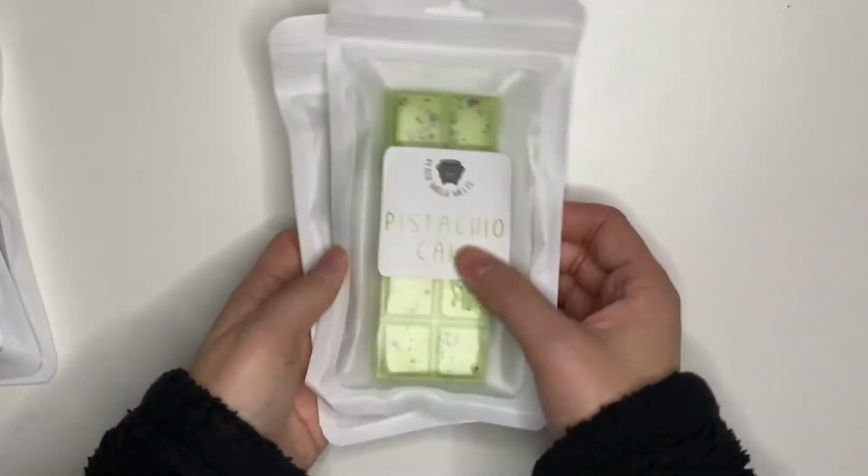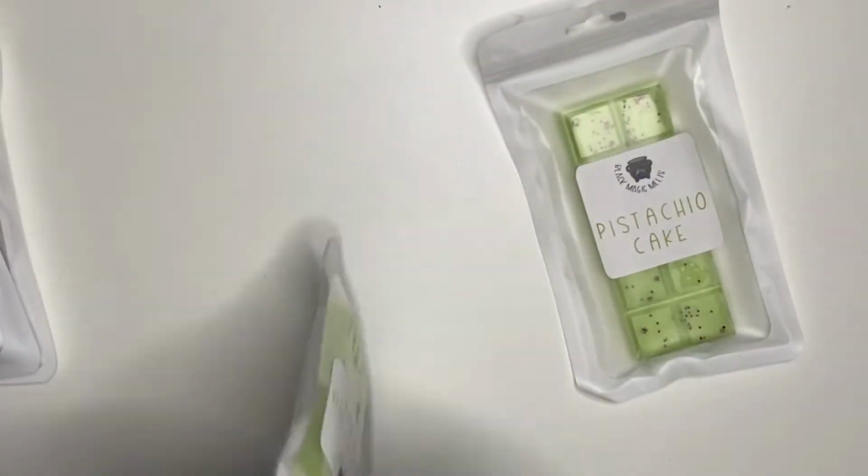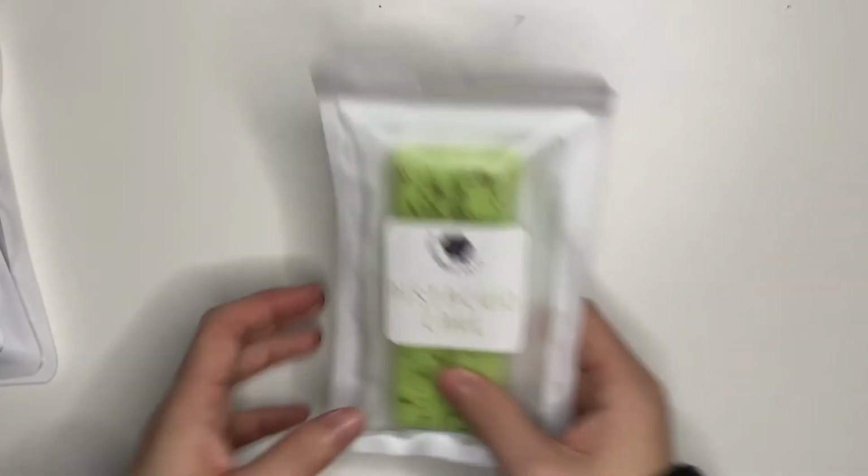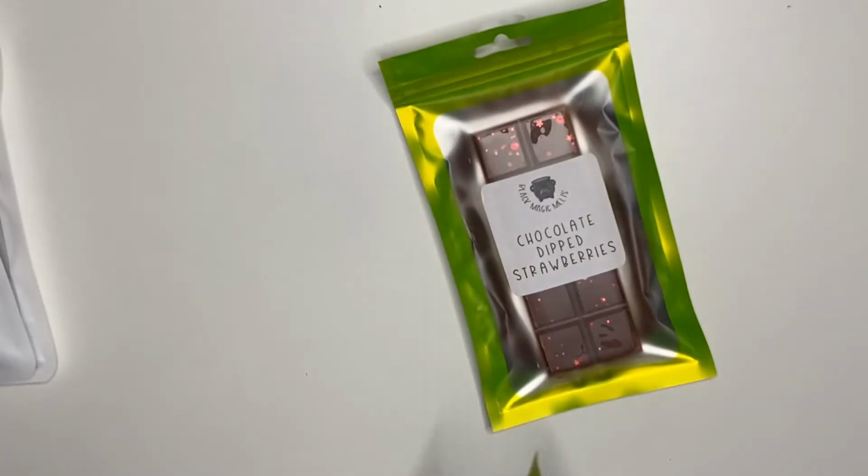This was a double repurchase. I already have two of these, so I guess I'll give one to my sister. And it is in Pistachio Cake. It's just so good. Oh my god, they killed it. All of these nutty scents are 10 out of 10. Chocolate dipped strawberries. It's so good, guys. I can never get enough of it.